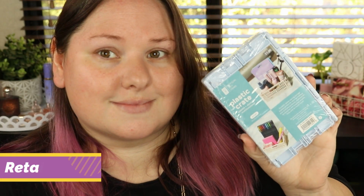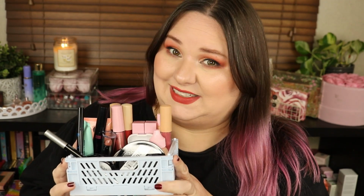I forgot, they have this little collapsible crate. They have multiple colors, multiple sizes, and I think they range anywhere from $1 to $1.88. This one is $1. Took me just a couple seconds to put it together, but it's perfect for holding all of this. I was surprised all my makeup fit in here. But anyways, let's dive into this because we certainly have a lot.